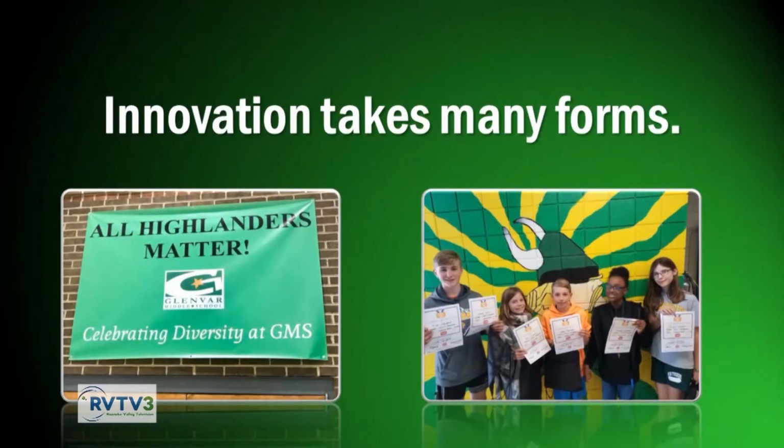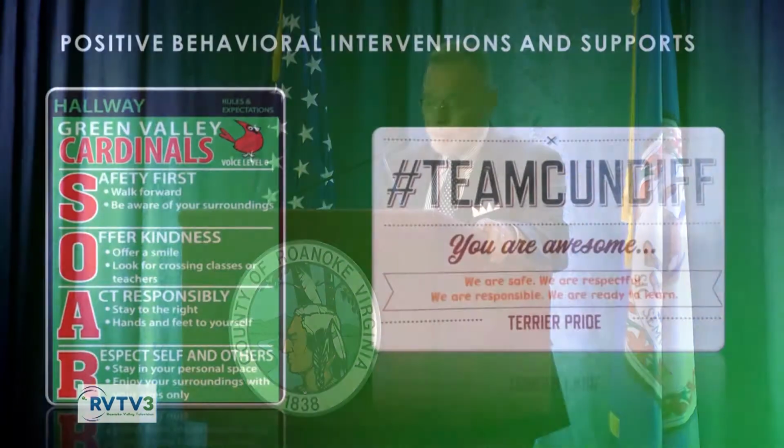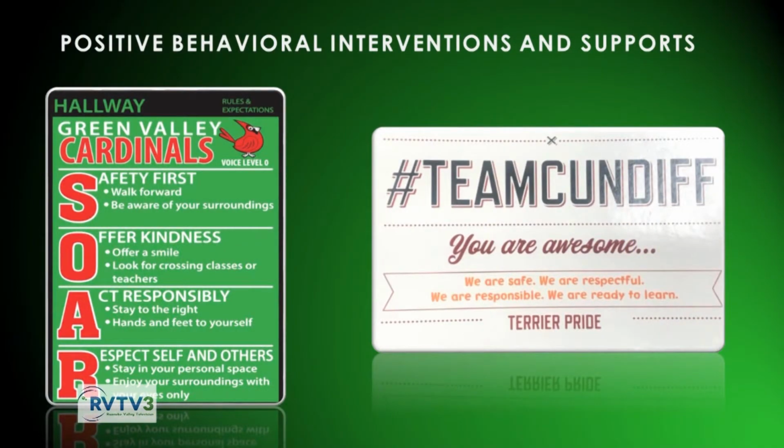Innovation takes many forms. We're innovating education beyond the core curriculum because we know that learning doesn't happen in a vacuum. Culture and climate play a huge role in student experiences, and we are implementing a nationwide program called Positive Behavioral Interventions and Supports, or PBIS. This is a major initiative that Roanoke County Public Schools is undertaking, and the goal of PBIS is to create a culture of kindness in our schools and our community.